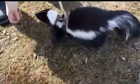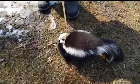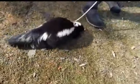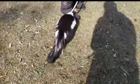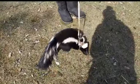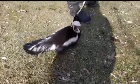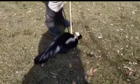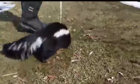We have a few questions about what she weighs and what a skunk's lifespan is. In the wild, a skunk would be lucky to live till 3. In captivity, upwards of 10 years old is very common. And she weighs around 2.5 kg, which is about average for a female skunk. Males can weigh around 3, a little bit bigger. All genetics are different, so you're going to get variations within that range.